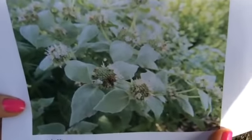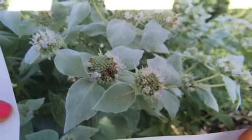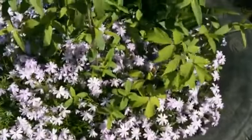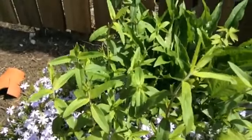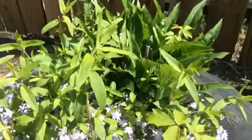So this is going to be our mountain mint flower, and we'll try to show that in the, there we go. So mountain mint is not very showy, in fact kind of unassuming, but it is actually one of the most important plants that you can put in your garden if you're trying to attract all different types of pollinators. This one was actually studied by Penn State, and they found that it had the highest diversity of pollinators on it when planted.